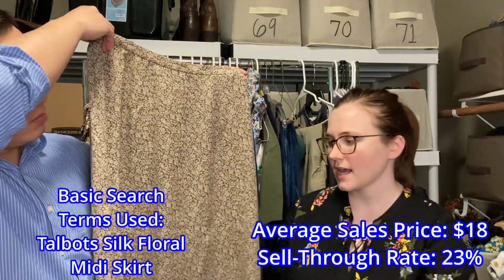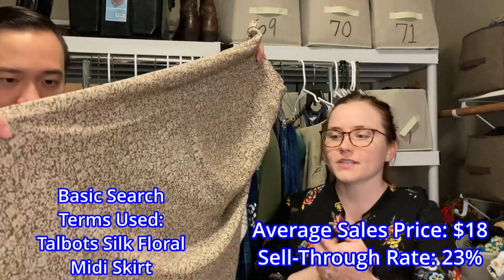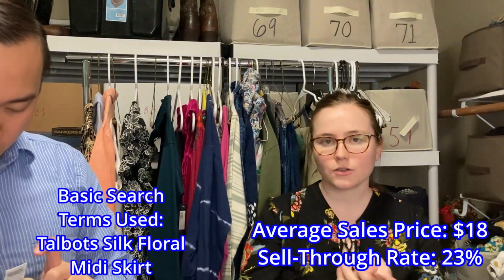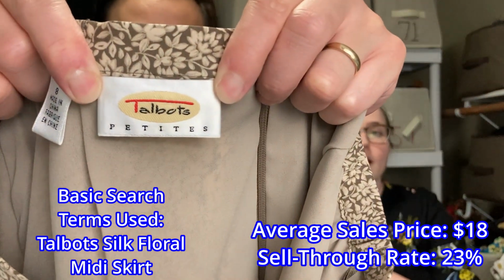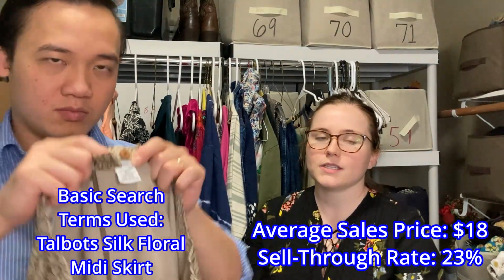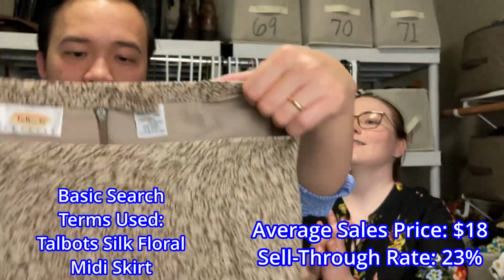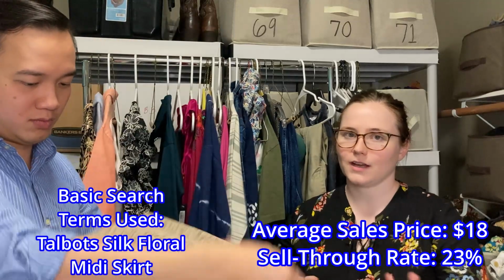Next I have a silk skirt by Talbots, and it's very 90s style, but I picked it up because it's 100% silk, and I have pretty good luck selling Talbots items. I don't pick up all Talbots. I really try to focus on high quality material, and this is definitely high quality material. It looks like something I would see someone on TikTok doing in a get ready with me, dress for the day, and they would put the skirt on. So I figure it's still kind of on trend.